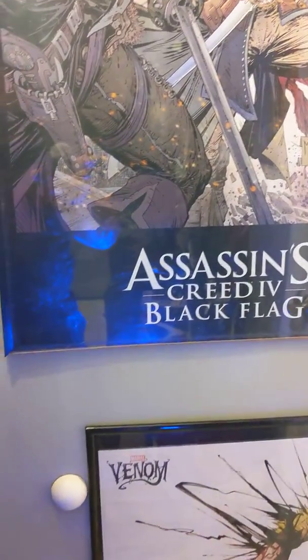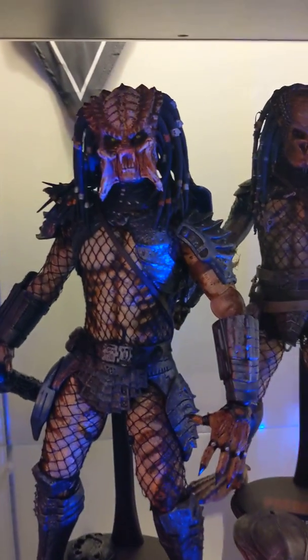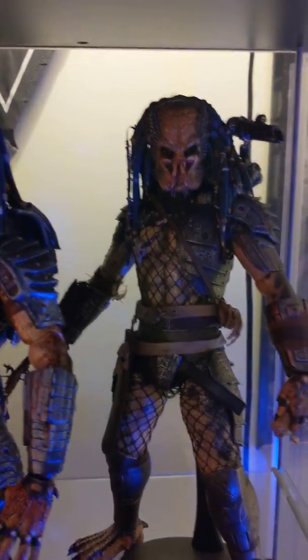Alright, we're gonna get into my 1/6 scale Predator figures. These are really cool.